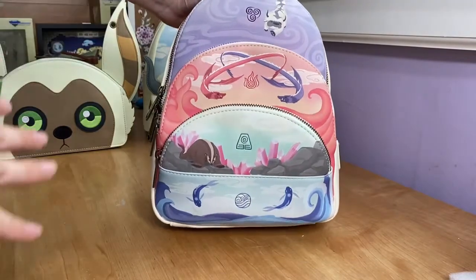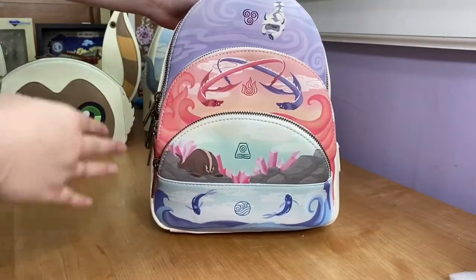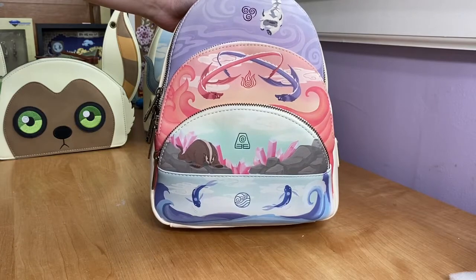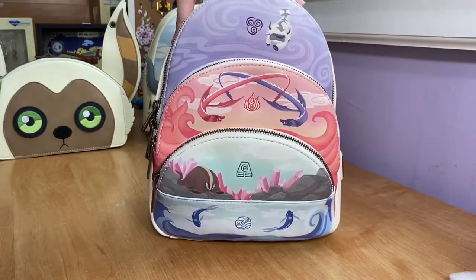And I love this bag because the colors are stunning, the artwork is stunning. Absolutely in love with the fact that each one is a different pocket, and I think it's the most beautiful thing that I've ever seen in my life. That's not true. I've seen other things.